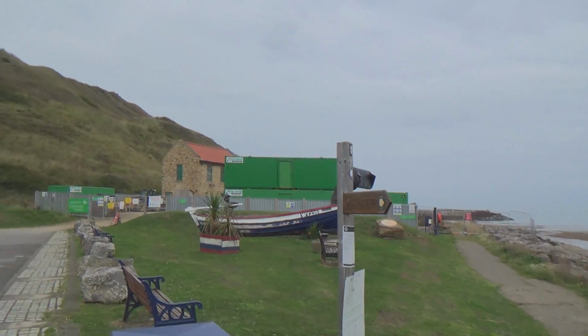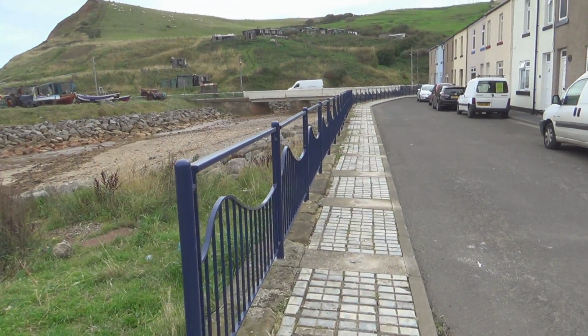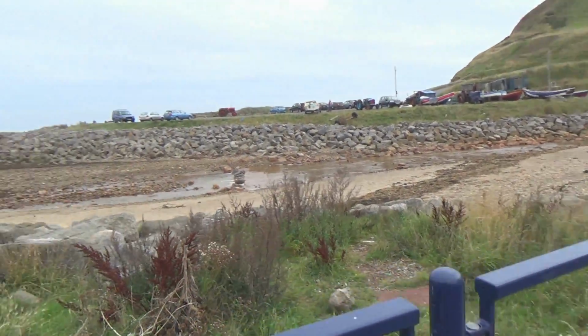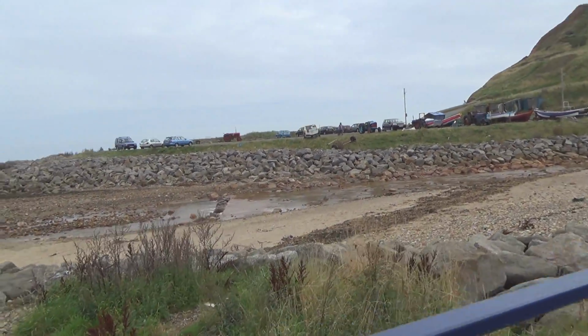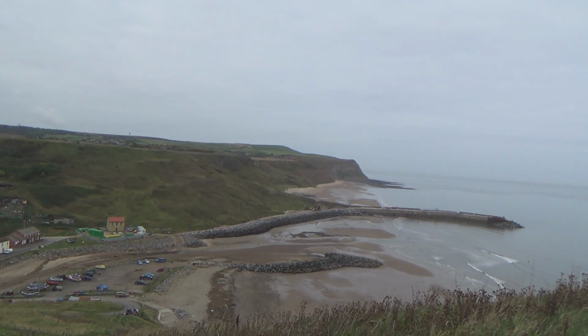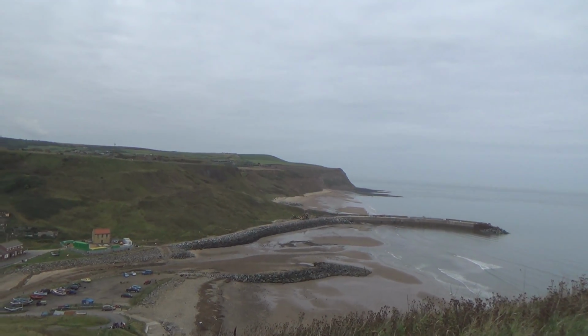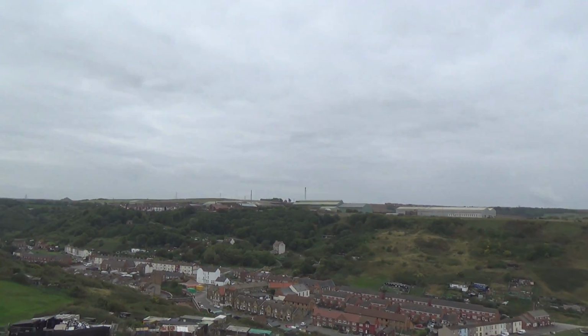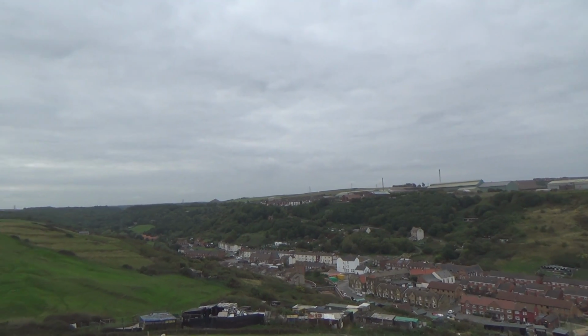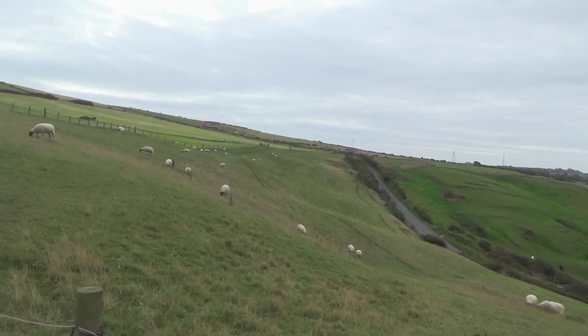Right, I'm back on the Cleveland Way after a really long diversion. It took us really far out. You can see where I had the diversion from, just past the rocks over there, and then up to the factory area, and down through the town and up this hill.